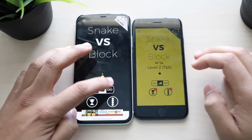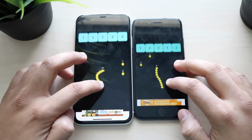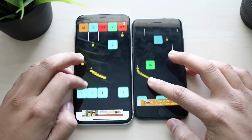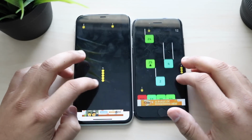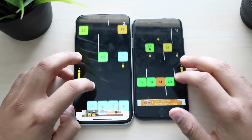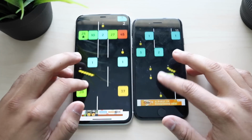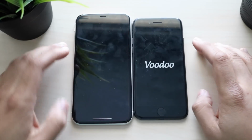And again, the iPhone 11 is the faster one, and it's cool because these games, they're not like super graphically intensive, but you can still see a little bit of a difference, which, if we played a huge game, you'd be able to tell, but not everybody plays huge games all the time. Not everybody uses huge apps all the time. So using apps that we would use every day, you can see the little bit of a difference here and there. Paper IO 2, 3, 2, 1.